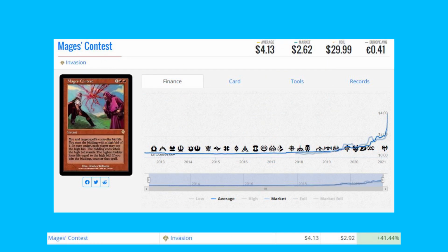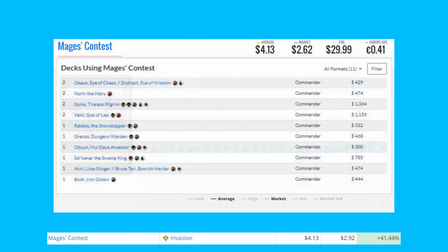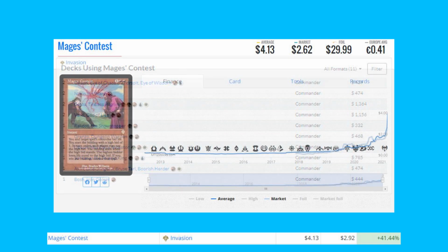Mage's Contest from Invasion. This is up 41.44% from $292 to $413, seeing new all-time highs, and it does see a lot of play in Commander, more recently a Norn the Wary deck, which you can build for about $474.